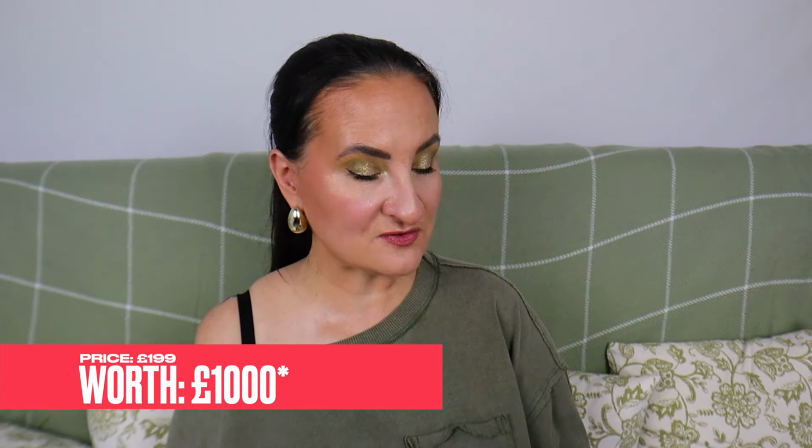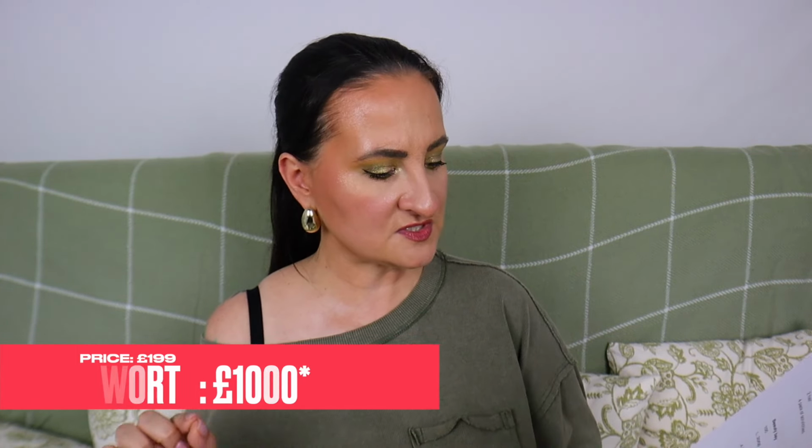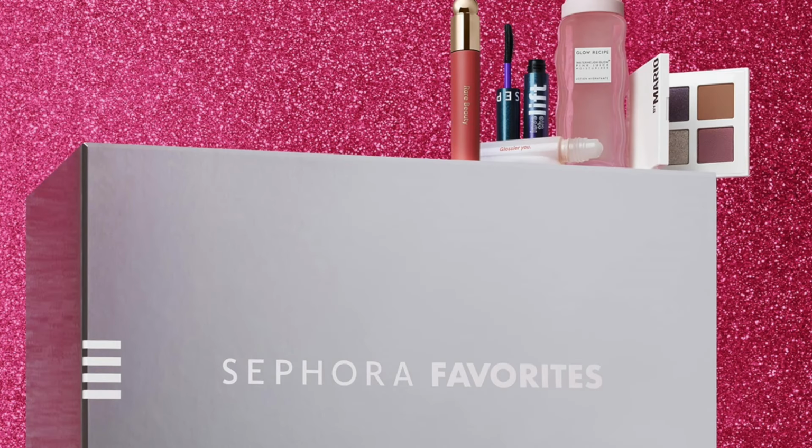So far we know that this one is going to be priced at £199 with a value of around £1,000. The release date is supposed to be sometime in October, and this advent calendar is supposed to contain 40 products with 24 full sizes. A few items have been revealed, and a few examples are a Makeup by Mario Eyeshadow Quad, a Glow Recipe Moisturizer, and a Rare Beauty Lip Oil. So all these products are going to be found in the Sephora UK advent calendar. I also saw one of the Sephora branded lipsticks or lip glosses in there. So we don't really know much, but at least something, right?